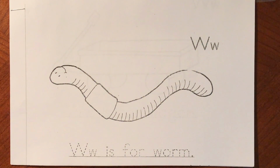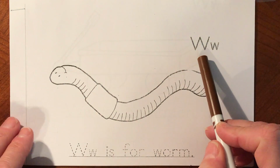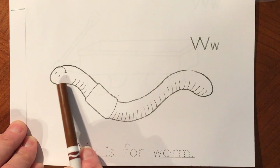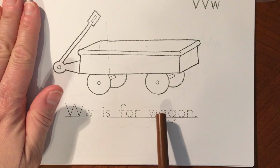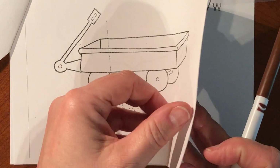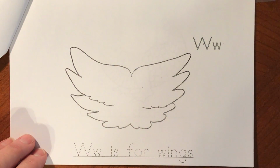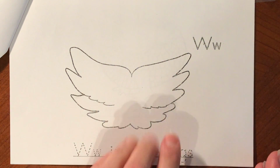I can't tell you how much I love these alphabet books because I love to rhyme. Today our letter book is for the letter W. And we have some pictures that start with the w sound for W. This is a worm. That word says worm. This is a wagon. And these are wings. Wings. All of those start with the w sound for W.